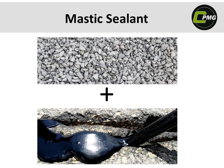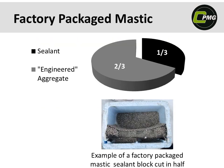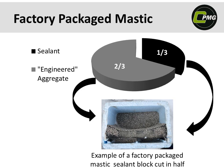So what is mastic sealant? Simply, mastic sealant is made up primarily of aggregate that interlocks to form a structure that resists permanent deformation. The aggregate is bound by a sealant which also waterproofs a patch. Mastic sealant is just rock and sealant. When taking a look at today's factory packaged mastic, it reveals that it is 1/3 sealant and 2/3 aggregate.